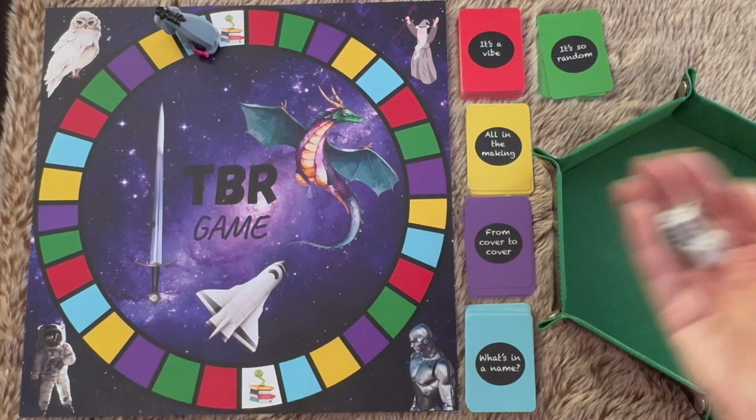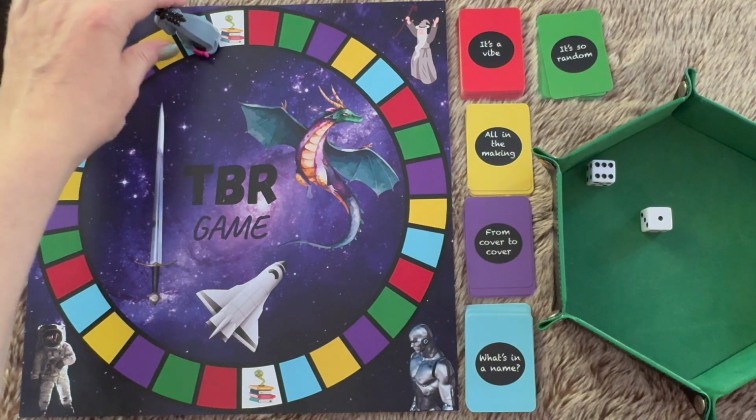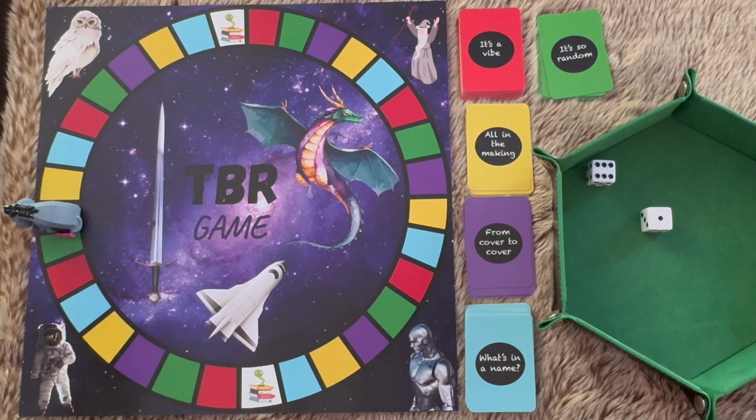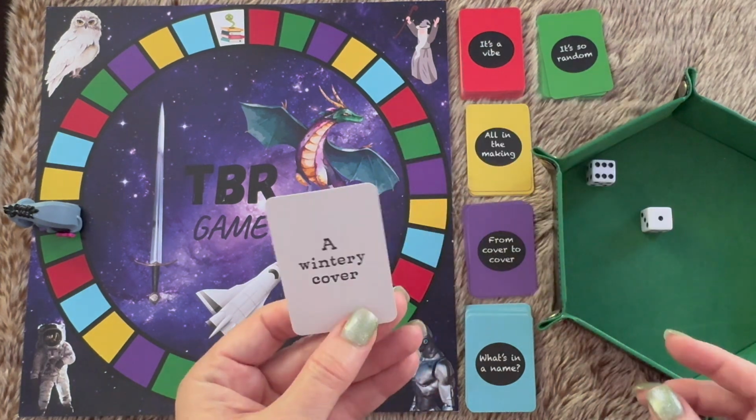Roll number 8 is a 7. 1, 2, 3, 4, 5, 6, 7. That is a cover prompt again. And that's a wintry cover. From cover to cover, and it's a wintry cover. And for this, I'm going to take the opportunity to finish another series, albeit a duology. And this is the sequel to One Dark Window by Rachel Gillig.